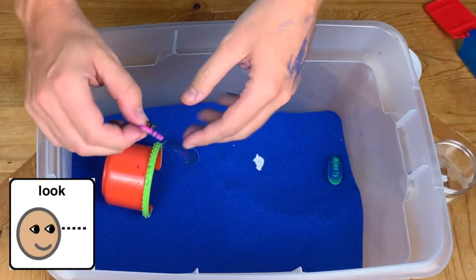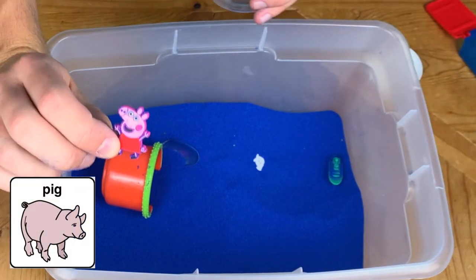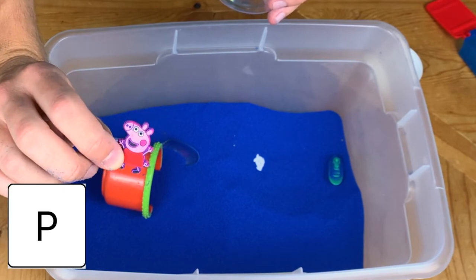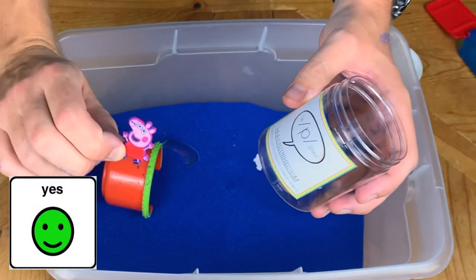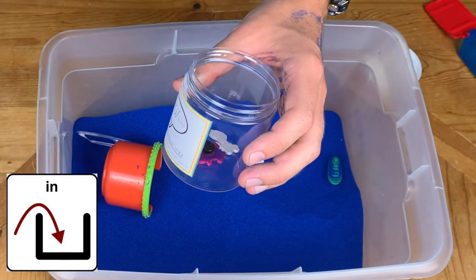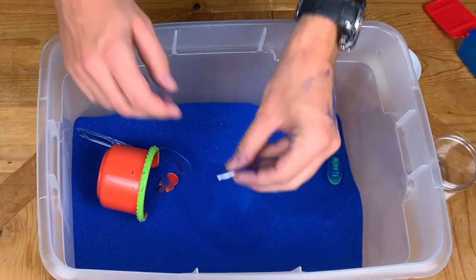Look, it's a pig. Now, does the word pig start with the letter P? Yeah, it does start with a P. So I'm gonna put it in my cup with my puppy. So far, I have a pig and a puppy.